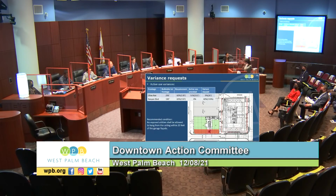The other set of variances relates to the active uses required for the second and third floors. Again, I'm not going to go over the details of the percentage of the variances, but we support this also due to the context of how this particular design fits the relationship with the historic building, and the details of the design itself of 301 Banyan Boulevard, where they have a very particular design with the ground floor as the lobby and then these very transparent floating levels that constitute the parking.